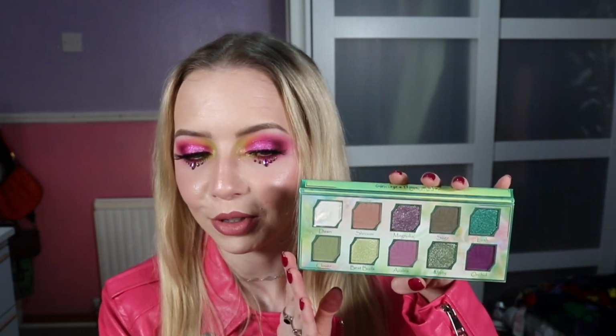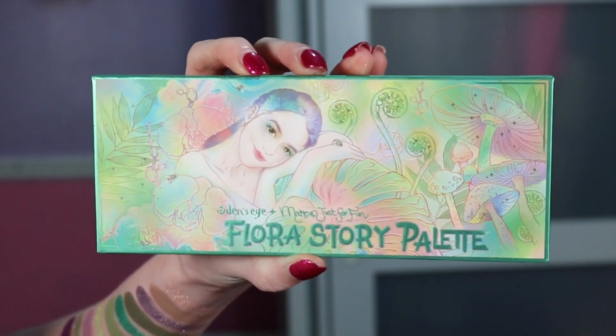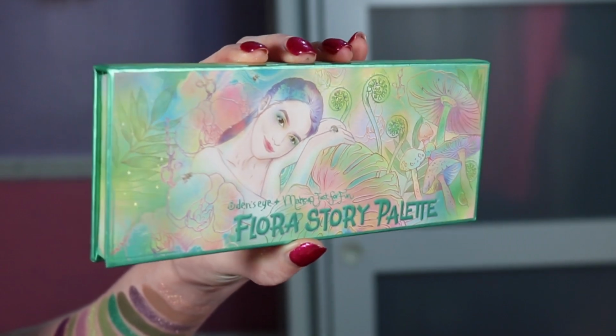Next on to Odins Eye, and one of my favorite Odins Eye palettes. This is the Florist Story palette from Odins Eye and Makeup Just for Fun. This was for their Perfect World collection, and this is the beautiful color story here. So this is like in the woods, a little bit murky. You've got the little bits of color.